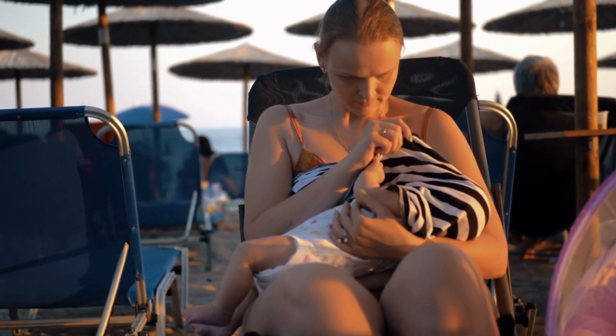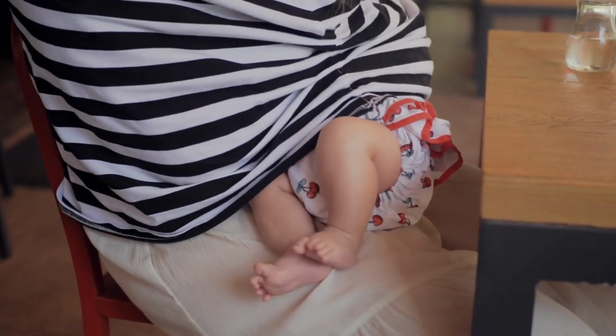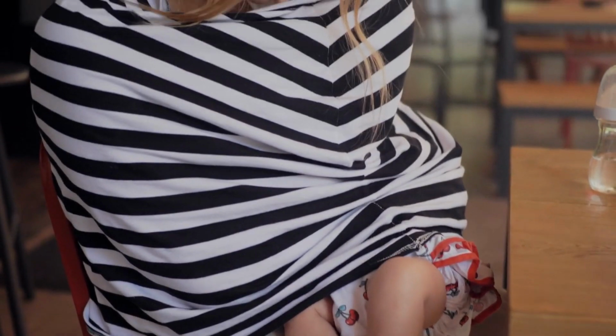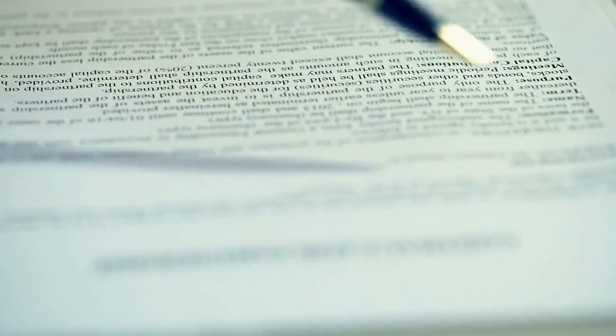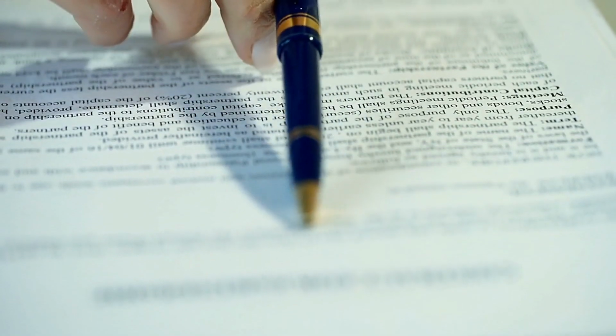Breastfeeding in public. Breastfeeding in public may cause some mothers to feel uncomfortable, but it is a normal and essential part of raising a baby. If breastfeeding in public makes you feel uncomfortable, consider using a nursing cover or finding a private space. Keep in mind that it is generally legal for women to breastfeed in public.